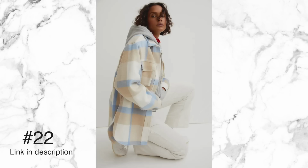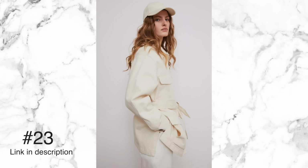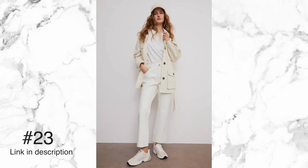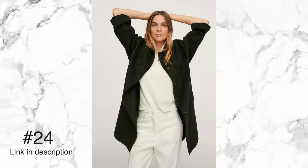Shackets are versatile, and again, they are a piece that you can drag the same shacket out in three or four years' time and it won't look out of place. There are some gorgeous options around at the moment, so really think about adding a shacket to your lineup just to give you that little extra versatility.